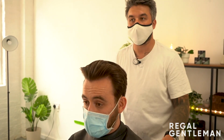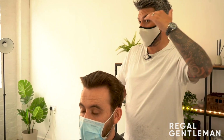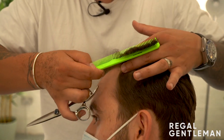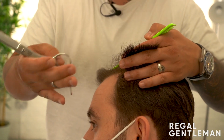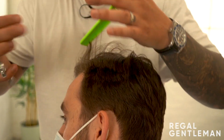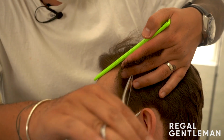The last thing I'm going to do now is just point cut into the horizontal section we took before, because it will still have a line as it lies flat. I just want to take that out, pull it up and out. Okay, that gives us the line. And we just point cut into it, just to soften it. Pull it out, cut into the ends.